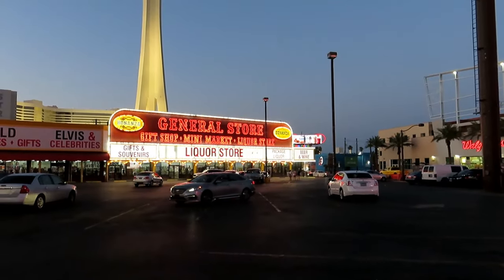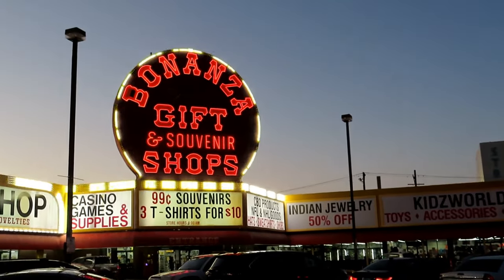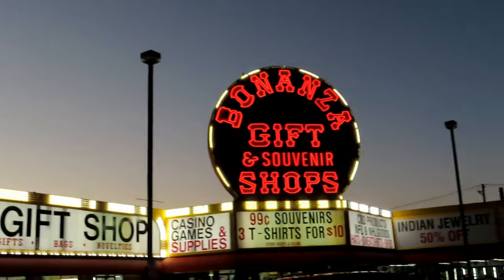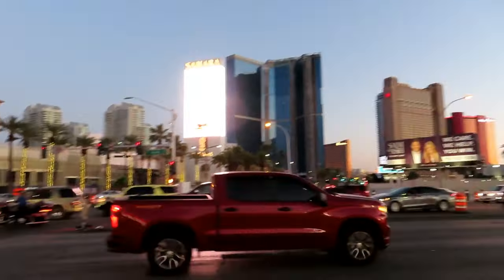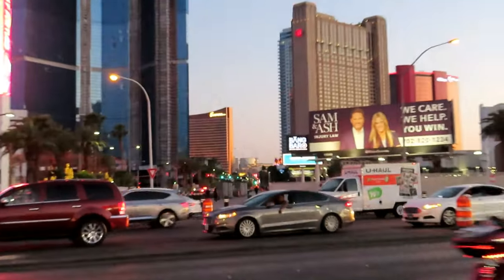Look at this hiker. Las Vegas night mode initiated. That's so awesome. It's a 100% improvement over what you can see during the day. And the strip is this way. Right there. It's gonna get only better and better. All those lights.